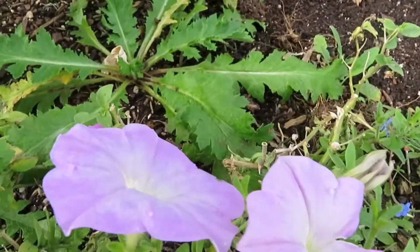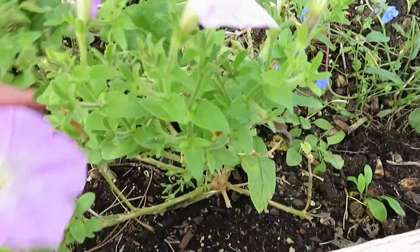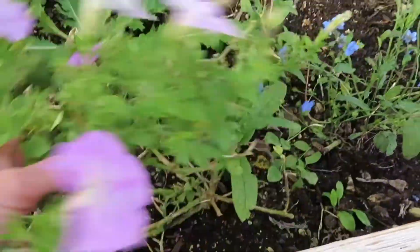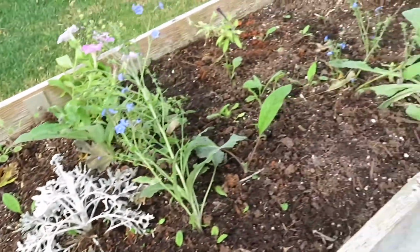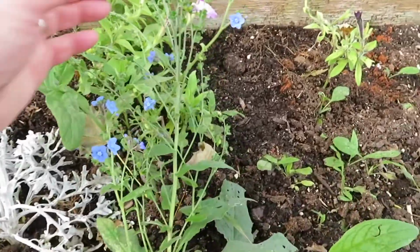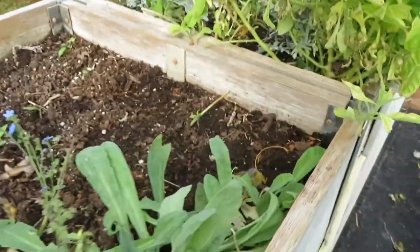That's a bloom bug right there, which I was hoping to kill that thing. Well, he got away, so he'll be back to kill another bloom. These beautiful tiny little forget-me-nots, aren't they so pretty?